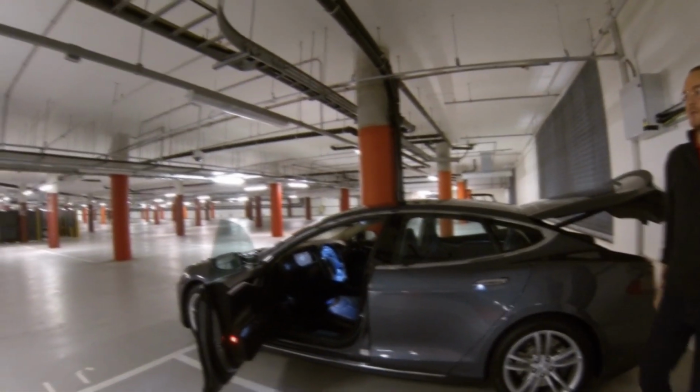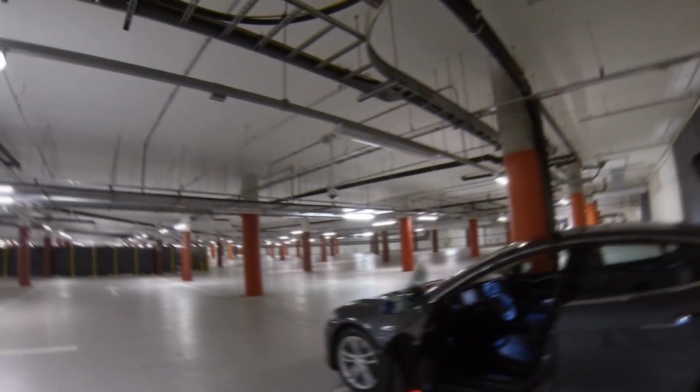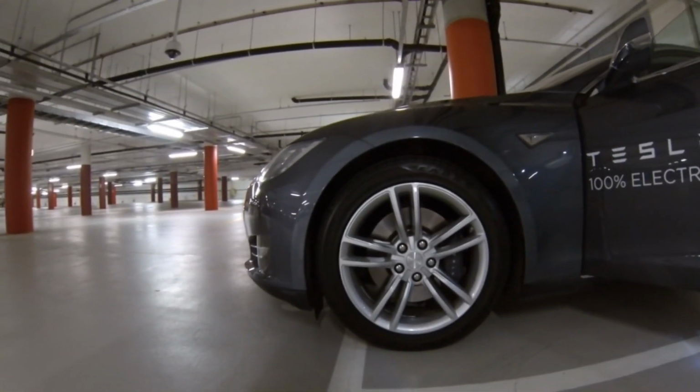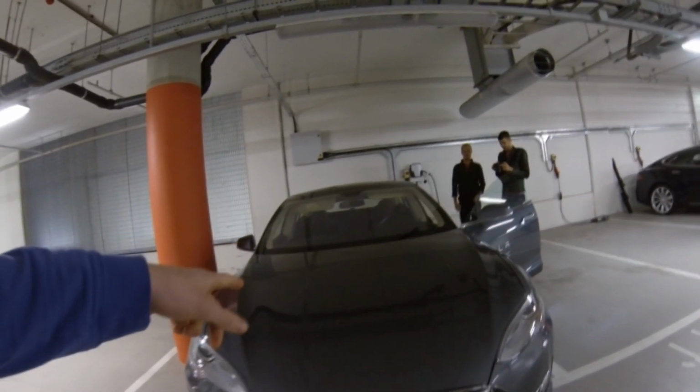The car itself is actually one of the safest cars on the road. When they tested this car in the US, it actually broke. Одна из самых безопасных машин, говорит. Oh yeah, I remember that. So that's supposed to be the other way around. Can you open the boot?